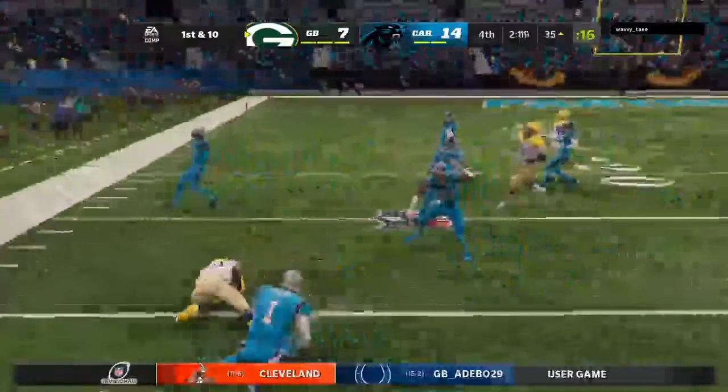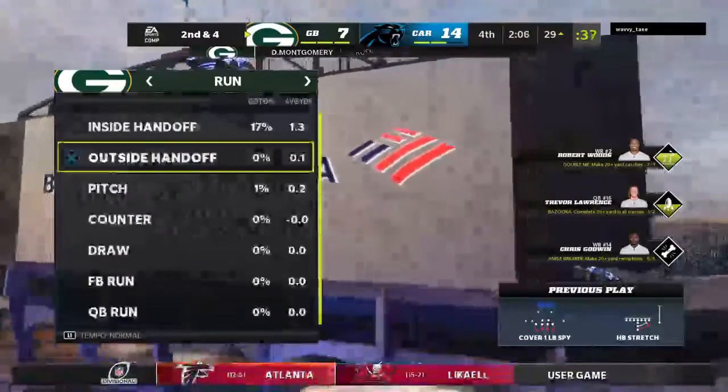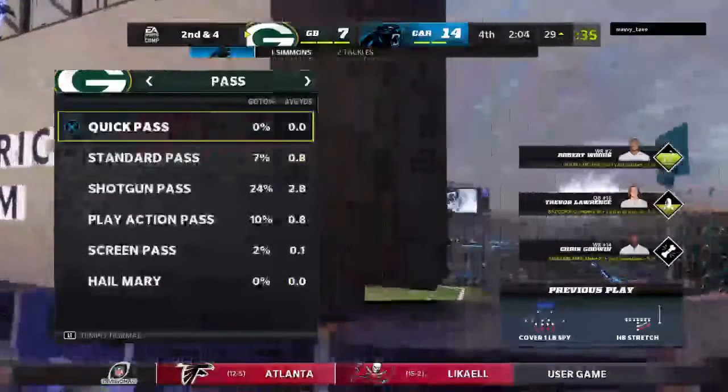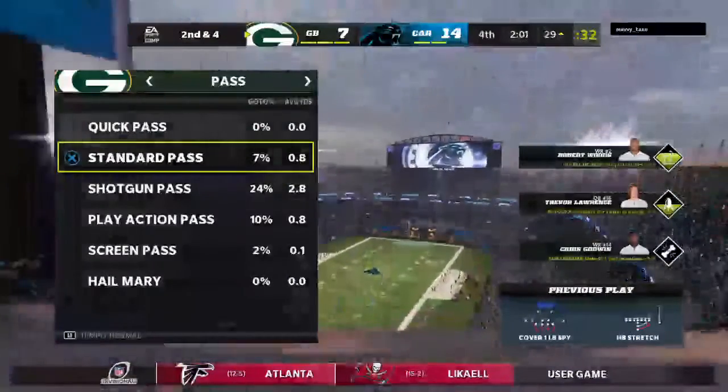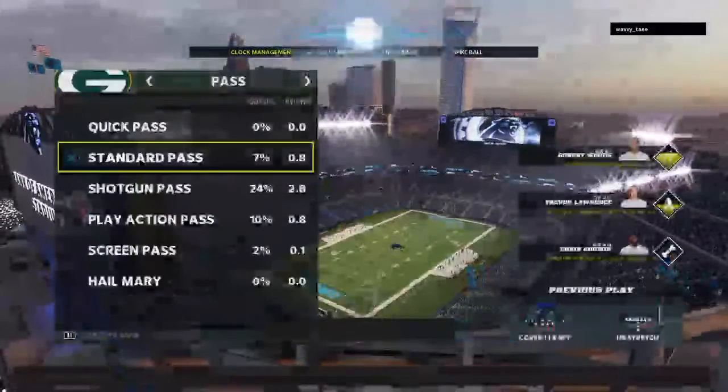The drive continues as they search for a tying touchdown. Here's 1st and 10. Now a give running left with Montgomery. 56 yards rushing for him now to this point. Fourth quarter, down to the final 2 minutes, and we've got a one-score game.